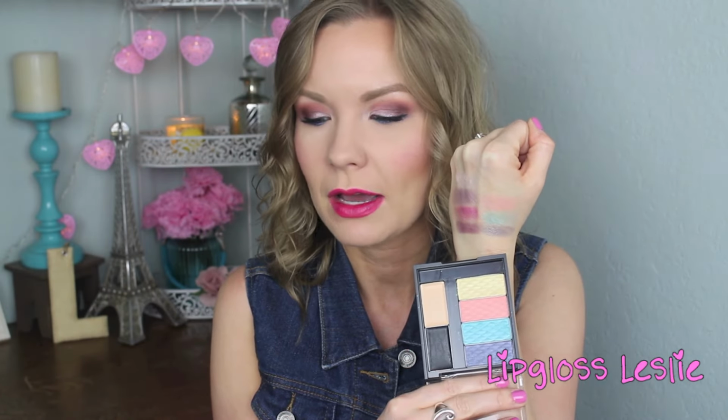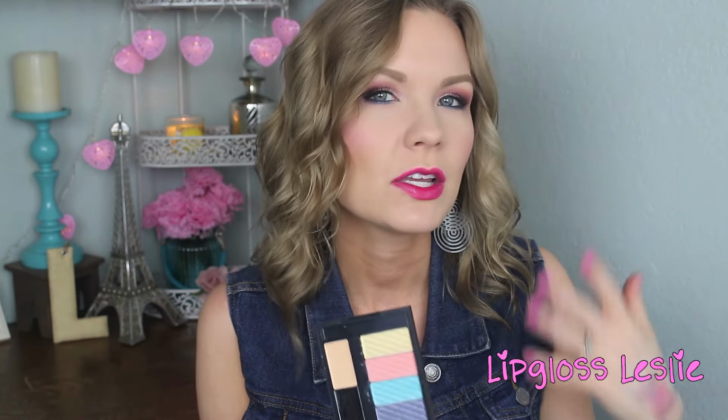I think these were $4.99, and I think the Fergie palette was $7.99. So there's that one. On my blog you can see you can build up these colors, but they never get to crazy intense pigmentation, and on your eyes they really blend away pretty easily. I am wearing some of these on my eyes, but I had to bring in other things because it just really wasn't working very well.